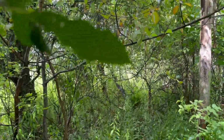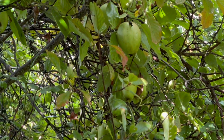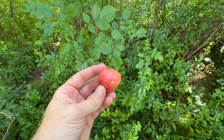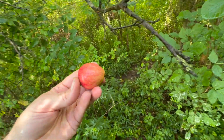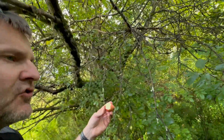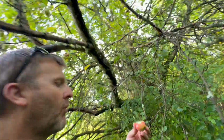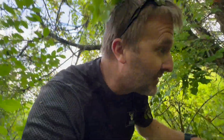Now this is the back of that tree that has all those red apples on the other side. These are in less sun. Look at that shape, almost pear-shaped. I've got a small one on the ground here. I'm gonna try it. Just a touch bitter, but tasty actually. White flesh. I don't mind eating some fresh apples.